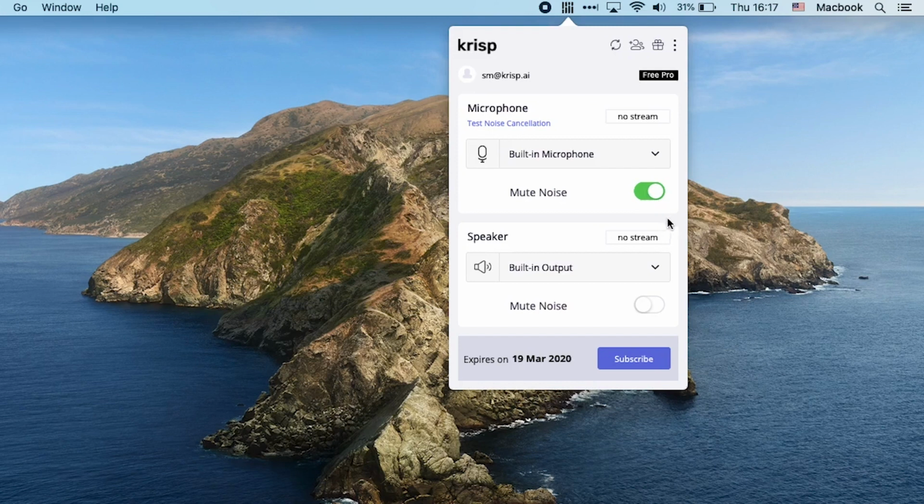It can be paired with any conferencing apps, whether it's Zoom, WebEx, Skype, Hangouts, anything just works. And it can also be used with any sort of headset or wireless or wired speakers and microphones. Anything works with Krisp generally. So next time you hop on a call, give it a try.